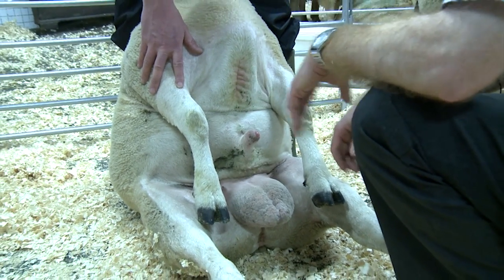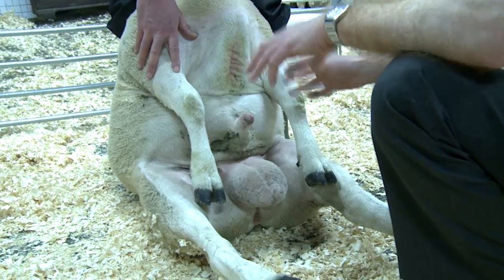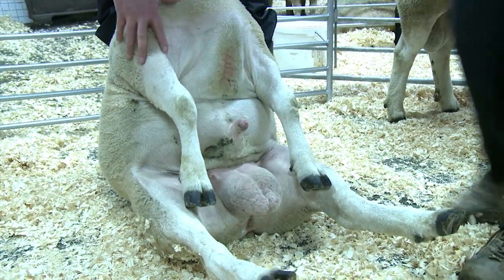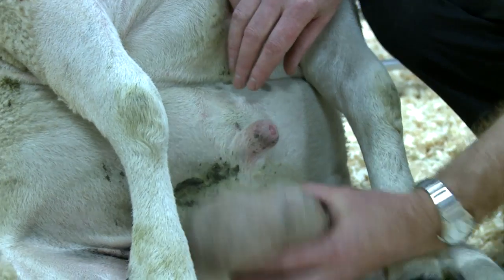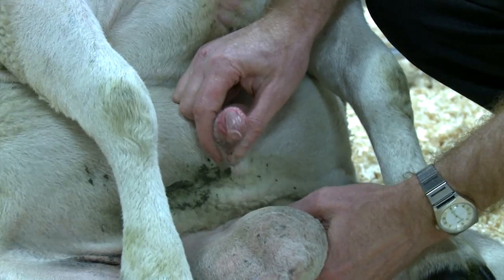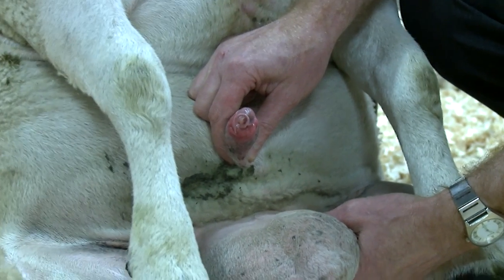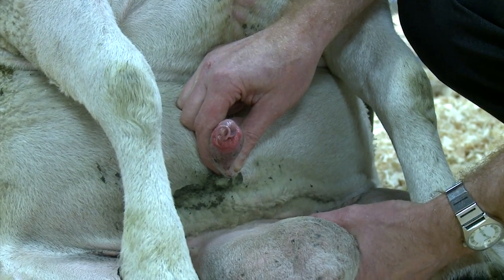Okay. The other thing then, if you can do it, maybe would be to have an actual physical look at the penis. Now, sometimes it's hard enough to do, and in a lot of rams, it's easy enough to do. So what you need to do is, if you can, expose it here. Now, can you see that there? You probably can see it on the screen a bit better. It's probably your best chance ever maybe to see it on the screen. Make sure that there is no abscess or any sort of infection or any severe redness around the area.